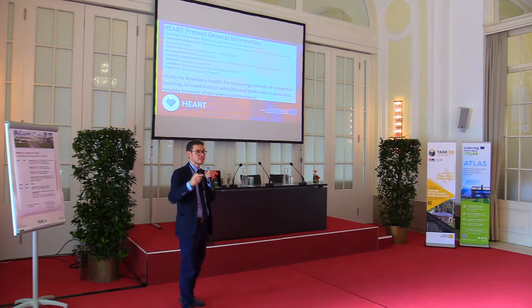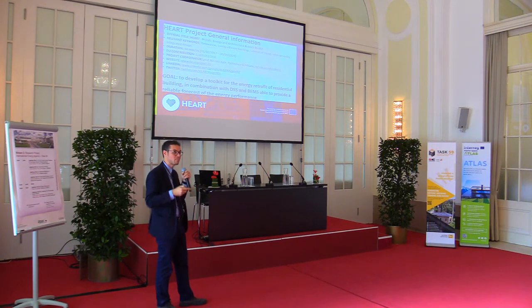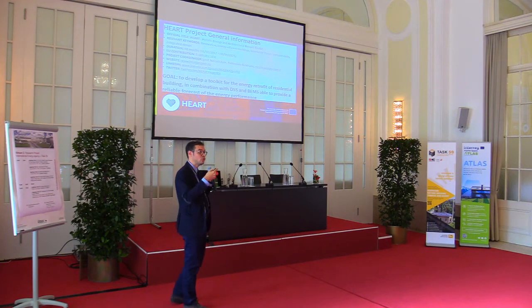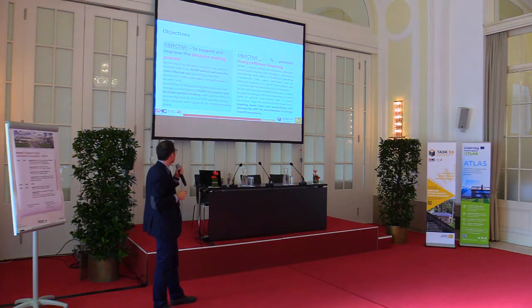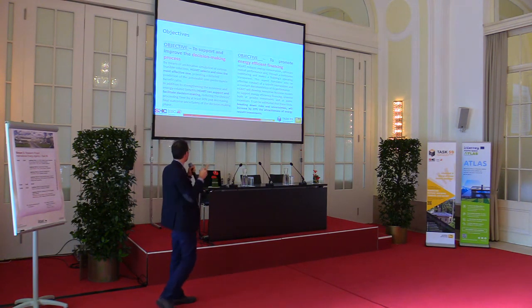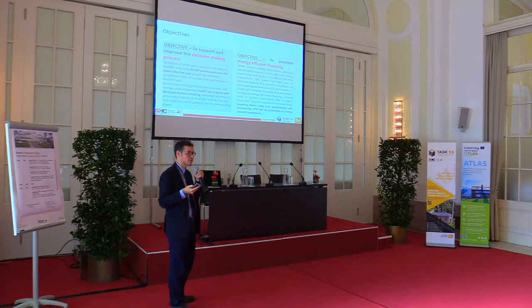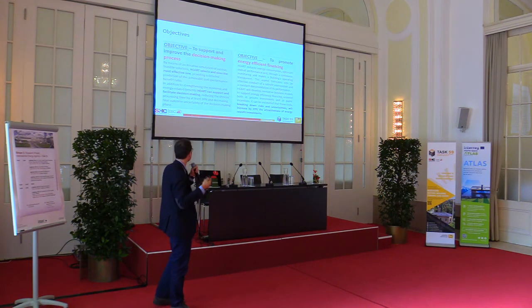So in HEART, the goal is, of course, to reduce the energy consumption with two main sub-tools. The first one is the decision support system that should be applied in the preliminary design of the retrofit of the building, and it is also useful during the operation of the building. We have two main objectives that we have to achieve in the project. That is to support and improve the decision-making process. So it's a sort of advice for architects and designers.